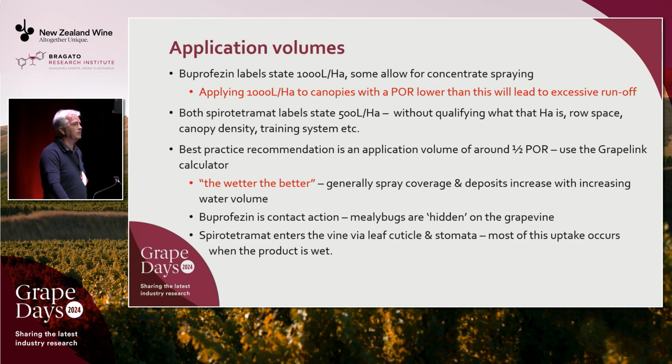Buprofezin has contact action, so it has to come in contact with the mealybug at the time of spraying or very shortly afterwards. And mealybugs are great at hiding. They love those dense, dark parts of the canopy, remembering they've overwintered on the head of the vine, and they will set up camp on the first leaf or first two leaves that they actually come across. So they will be around the head of the vine, generally where we do struggle to get good spray coverage.